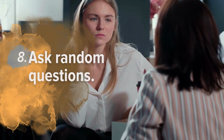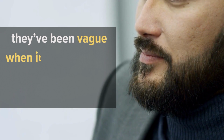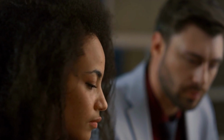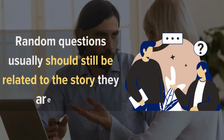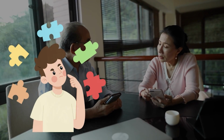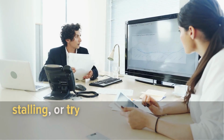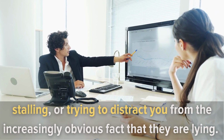Number 8, ask random questions. You can really start to trip a liar up by asking them questions they can't answer. So far, they've been vague when it mattered and detailed when it didn't make sense. Now you can really start putting their imagination to the test. There are many reasons to ask random questions. You can help them calm down by asking about something you know they will answer honestly, helping them to get comfortable again, putting them off of high alert. You can also ask more intense questions about things they should know. Random questions usually should still be related to the story they are telling. If they are telling you the truth, they should be able to pause and consider the right answer. If they are lying, it's going to be much easier to tell at this point because they will be contradicting early points, stalling, or trying to distract you from the increasingly obvious fact that they are lying.